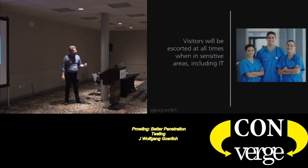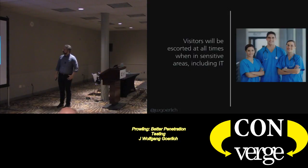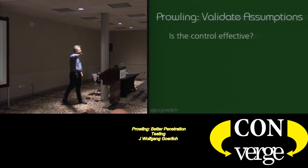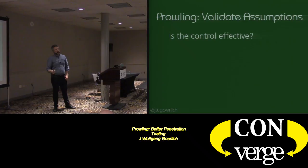So many stories can be told about circumventing physical security just with a smile, especially when the nurse calls you honey. So we all get this, but the point is the second principle of prowling is this. Does the control exist was one. Is the control effective? Does it actually stand up to a determined attacker? And the determined attacker can be someone who does something as simple as type in HTTP or smile at a nurse, but does it actually stand up?